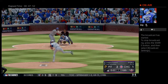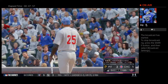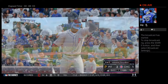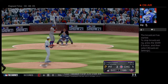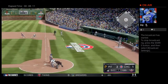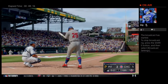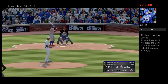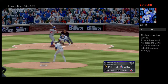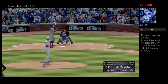Into the box, Gregory Polanco, as he'll go after the first pitch and bounce it into foul territory. 0 for 2 for him to this point. Oh, and 1 count and the pitch. Count is 1-2. Low scoring game thus far, 2-1 here in the 6th.